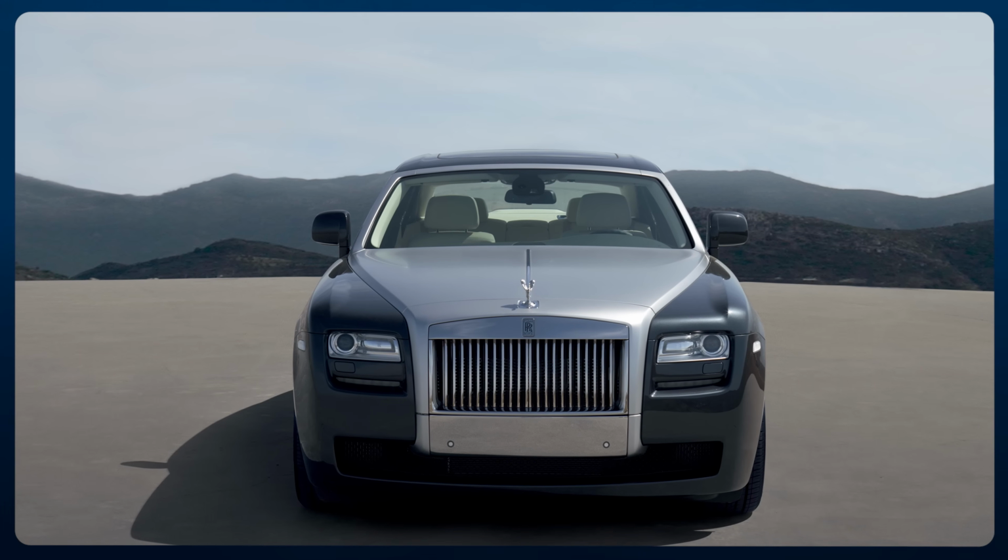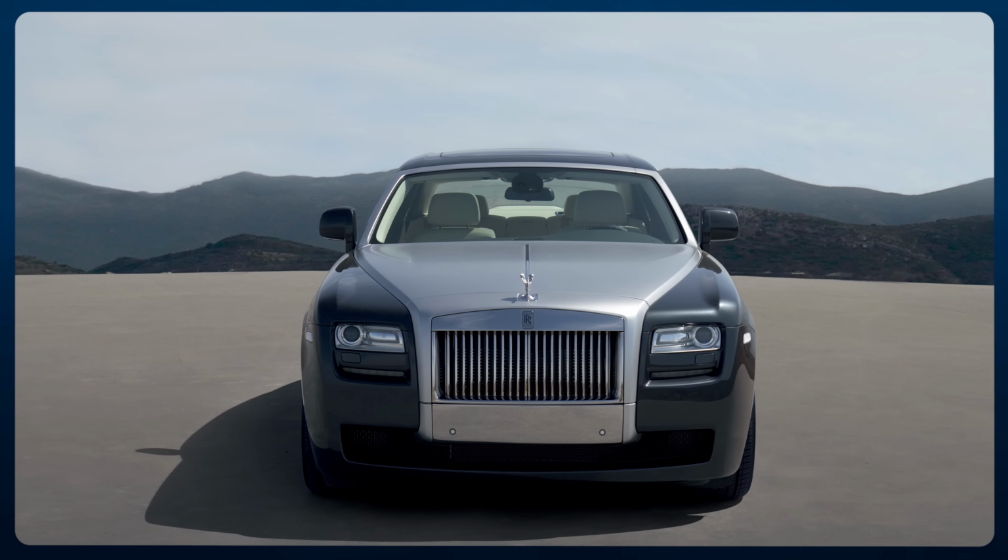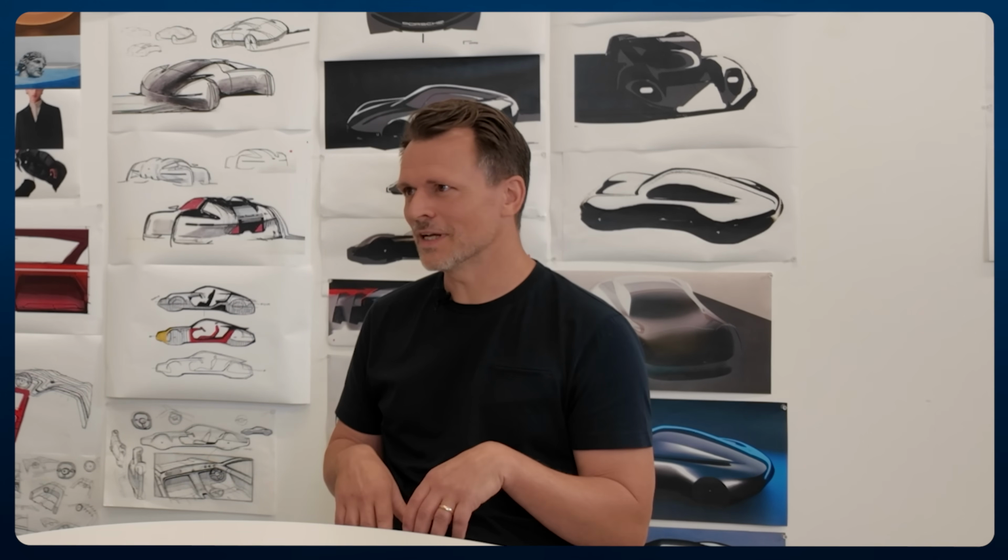So the Ghost was, as you say, a driver's car, also smaller in size, but it had to have the same gravitas as the Phantom in its own way. That was a very personal challenge for me as well, as a young designer, looking up so much to Marek and to the designs you've done, to the Phantom. I just loved the Phantom so much. It was a holy piece for me that I would have loved to do just the exact same car again. I thought everything done differently would have been a mistake.